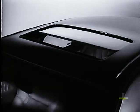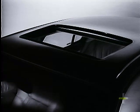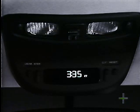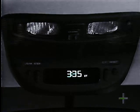If your car is equipped with a power sunroof, there are a few things you should know about its operation before you set out to enjoy the open-air driving experience. There are three controls for your sunroof, each located in the overhead console. They are open, close, and vent.